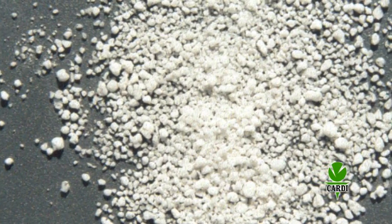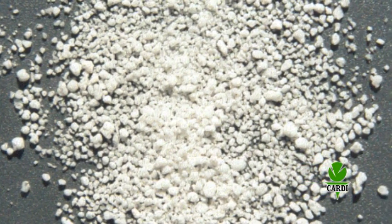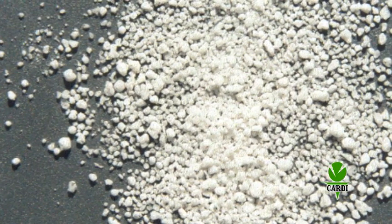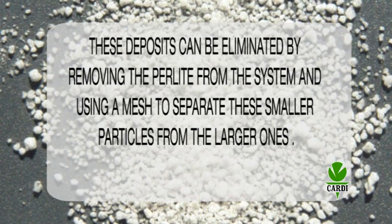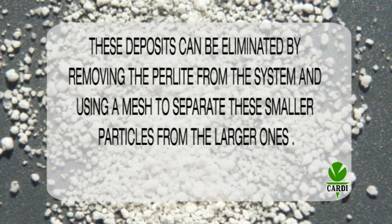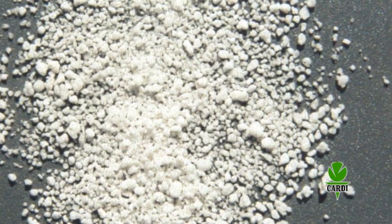The grower must select the perlite of the required size based on the anticipated use. As perlite ages, it disintegrates into progressively smaller particles. In ebb and flow hydroponic systems, where medium to large perlite is preferred, fragmented particles often get deposited at the bottom of the growing channel, causing obstruction to the nutrient flow. These deposits can be eliminated from the system by removing the perlite from the system and using a mesh to separate these smaller particles from the larger ones.